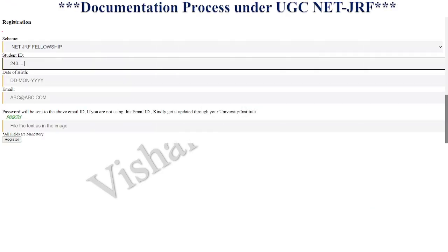After clicking on registration, you will get this page. First select your scheme. Our scheme is NET-JRF fellowship. Then the student ID. In my case it started from 240; in your case I think it would be 250 or something like that. Then enter your date of birth, the same as you entered on the registration portal.